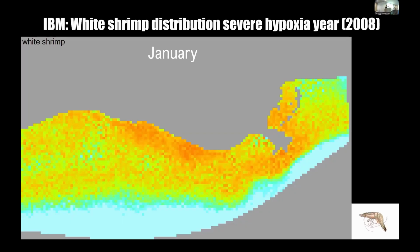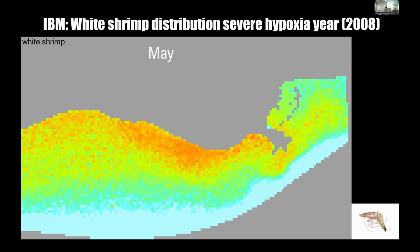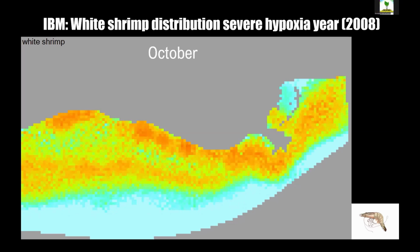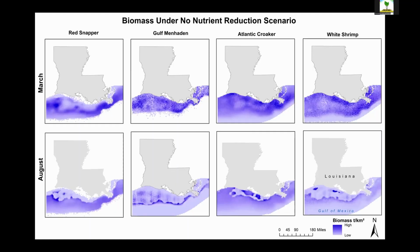So this is just to show some output, like, do our species actually respond to this hypoxic zone? So here we have white shrimp, for example. It's the little blocks because of the IBM. You see the months going, and indeed, when summer starts, they really clear out of that area and then come back later in the year. So it's a spatial issue, but also a temporal issue. It's not there all the time, and we see that in the species response.